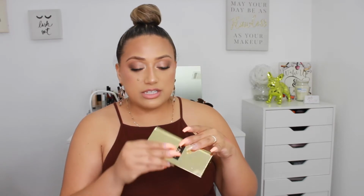The lipsticks, all super opaque, super pigmented, very pretty colors. Definitely A plus when it comes to lipsticks. I really like them. My most favorite out of everything here is the Starlet palette, the Starlet and Starstruck palette.